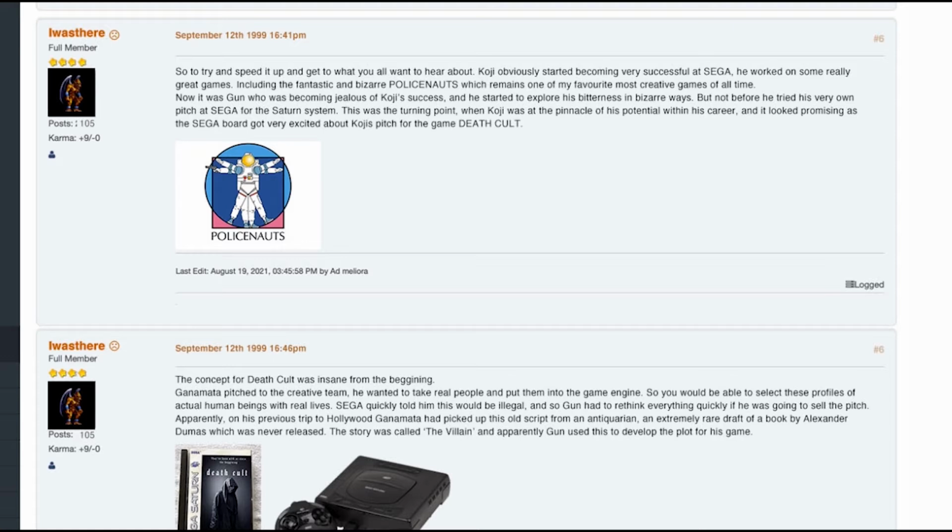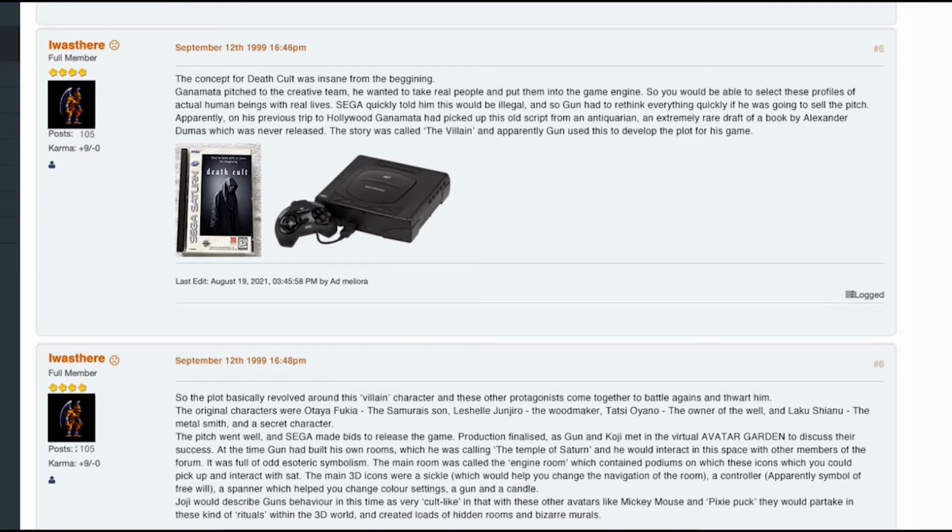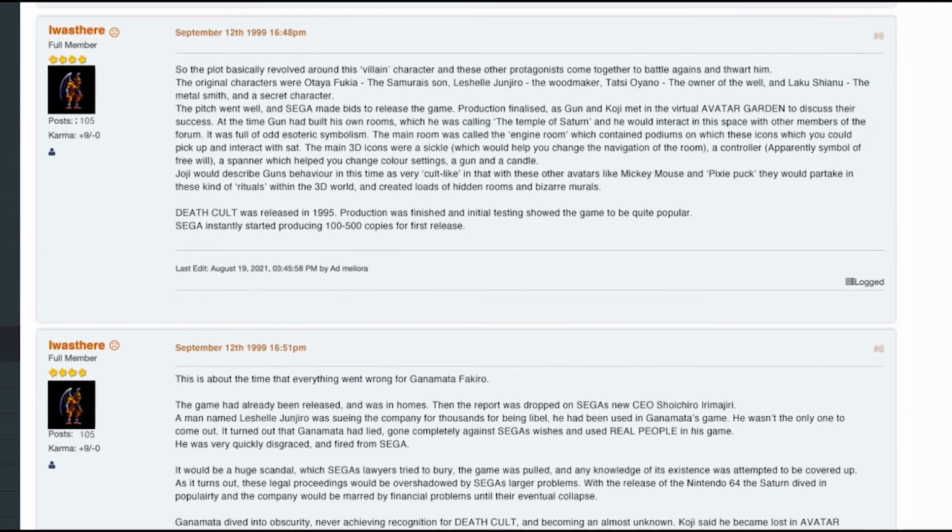The main room was called the Engine Room, which contained podiums with icons which you could pick up and interact with. The main 3D icons were a sickle, which would help you change the navigation of the room, a controller, apparently a symbol of free will, a spanner, which helped you change color settings, a gun, and a candle. Koji would describe Gun's behavior in this time as very cult-like. With other avatars like Mickey Mouse and Pixie Puck, they would partake in these kinds of rituals within the 3D world, and created loads of hidden rooms and bizarre murals.